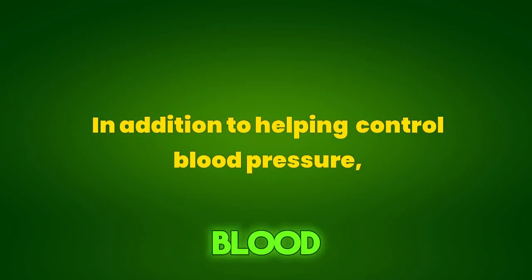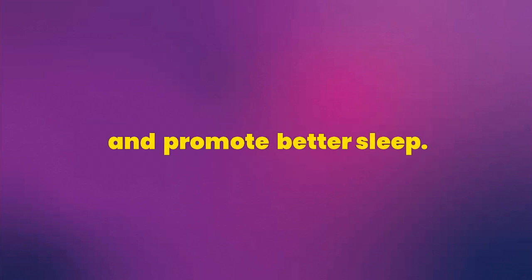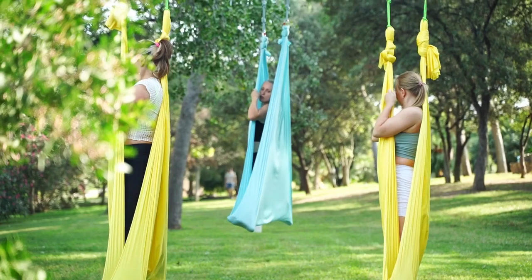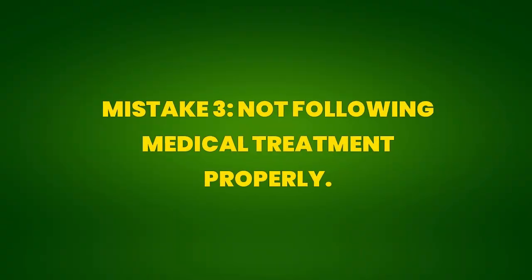Besides helping control blood pressure, regular exercise can improve mental health, increase energy, and promote better sleep. Find an activity you enjoy, whether it's dancing, swimming, or even gardening, and make it part of your daily life. Mistake 3. Not following medical treatment properly.